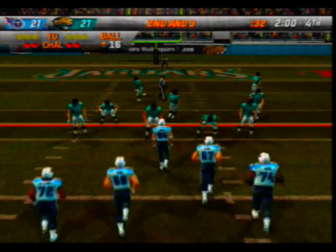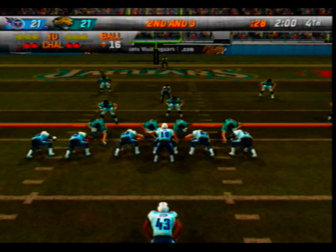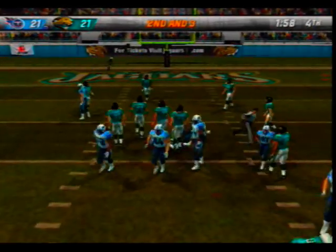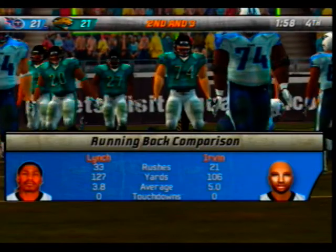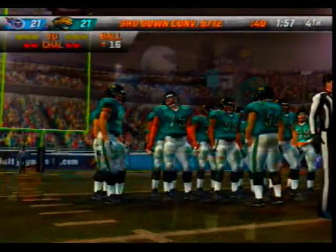Inside the red zone. Ball on the 16-yard line. Be careful. Look, the Jaguars come out in a 4-3. Hand it off to the back. They're going to spot this one. And the 16. Solid game, except on the tackle. Lynch takes it up the middle for a yard or two.